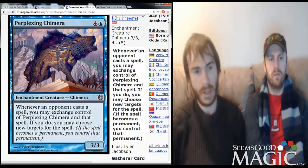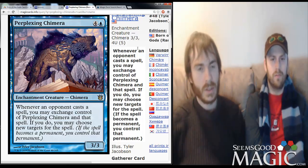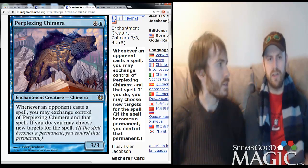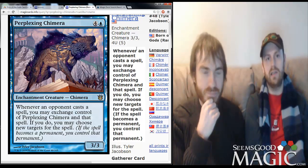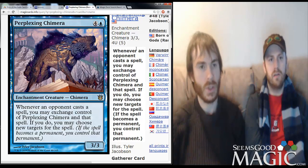It stops the planeswalkers, I guess. They're never going to cast one with it out. It doesn't even really stop the removal, right? No, because you just make it target that. You switch it, so it's like a Spellskite. That's what I was trying to say. I see, it can act defensively for you against removal spells.